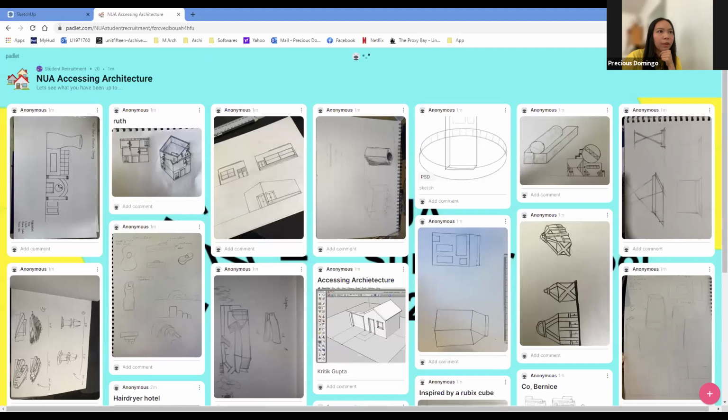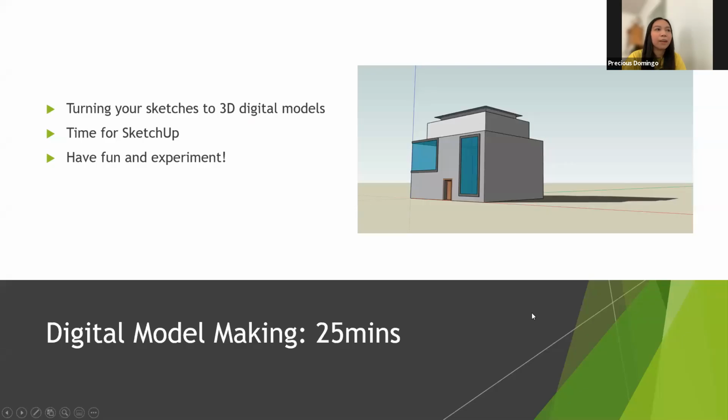So if we move on to the digital modeling, we would be turning our drawings into SketchUp. You can't see my screen. There, so from the drawings that we did earlier, you could then turn it into a 3D digital model. So I'm just gonna take us to SketchUp.